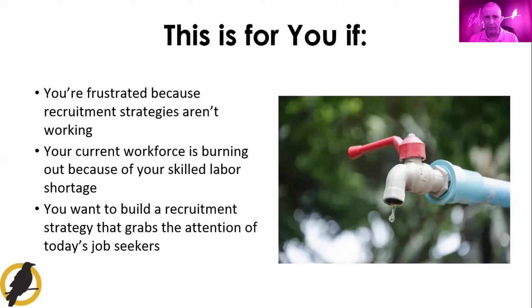And finally, if you really want to build out your recruitment strategy so that you can get the attention of job seekers. This one's key because when we use the term job seekers today, it's not just about the people who are actively looking, but maybe the person who's just kind of content in their job but not really fulfilled. They're not experiencing the level of joy they would like to experience out of their workplace. Those we're going to call job seekers, right? Anyone who's not truly satisfied with what they're doing and how they're doing it and who they're doing it for. Those are our candidates out there, and we want to try and reach them.